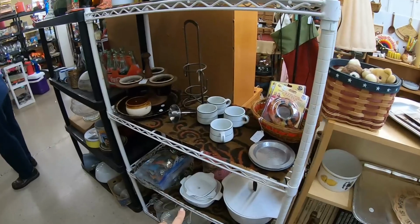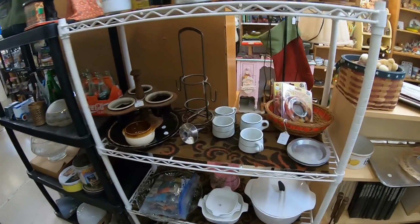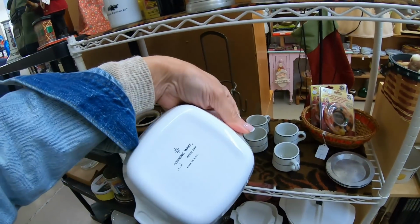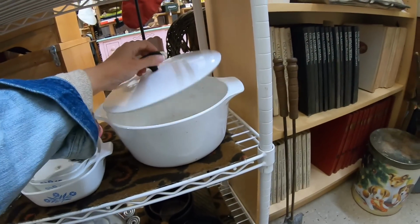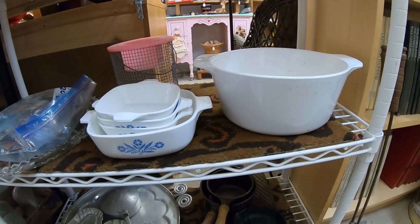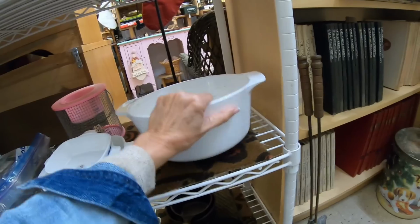Okay, a little bit of Corelle or Corningware. Corelle? Now I'm confused. Let's see what it is. It is Corningware. I do like this white pot. Ooh, it's iron. This is nice. It's an enamel. Looks to be in good shape. Let's see who's making this white pot. Do I want to ship this big pot? No, I don't.